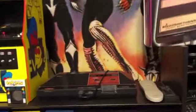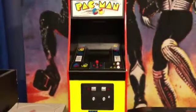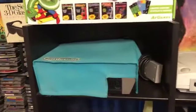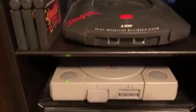And here we go. The Master System, a really great Sega console that came out before the Genesis. A Pac-Man Quarter Arcade. The Dreamcast. All these are set up and ready to play. NES with the dust cover there. Sega Saturn with the memory card plugged in. Jaguar with a few games. And I've got tubs of cartridges in various places around my game room.